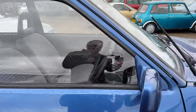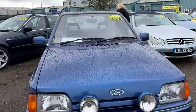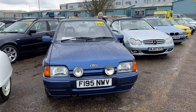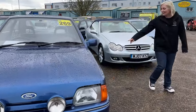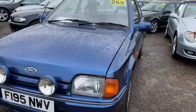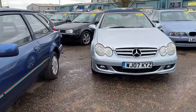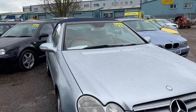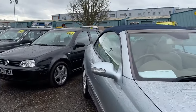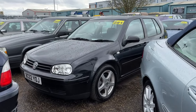Ford Escort. Isn't it? Yep. Escort bonus, no less. Wow. I love these decals on the side, look. They're awesome. There's some awesome go faster stripes, they are. It was all about the little differences back then, wasn't it? Yeah. Just to launch a new model, as it were. Mm. When really it was just the same one with some different stickers on.